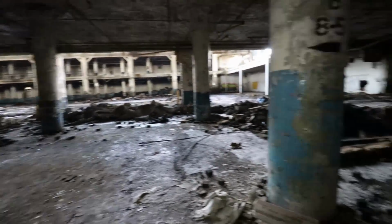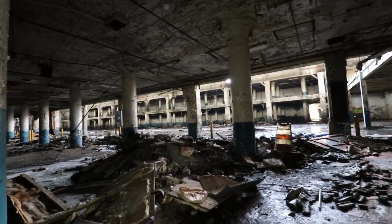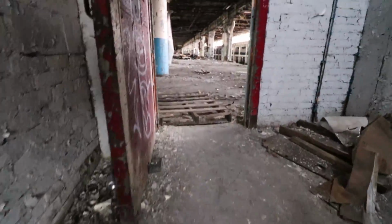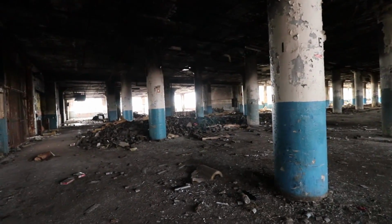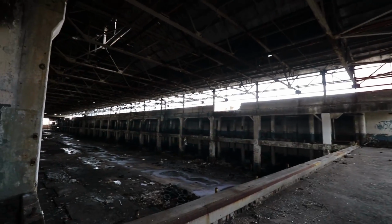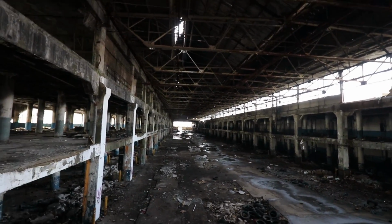Alright, so I went to the other side of the plant. I think we're gonna take the stairs up, and hopefully those people up there are gone. If not, I guess we'll say hi to them. Ooh, it's warmer up here. It's a big boy.